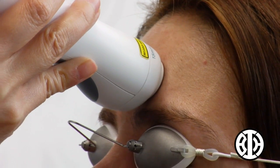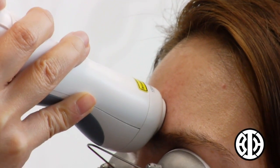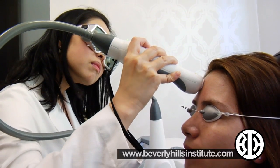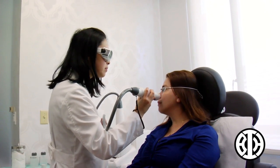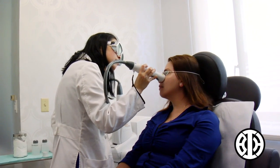I had wanted this procedure done for about 2 years after I gave birth to my baby, but I never actually had time to come and get it done. So I'm really happy that I can do it now. Dr. Kim was my surgeon when I got my nose done. So he sent an email saying that he's gonna get a new laser. So I got the email and I called right away. And they called me back and they asked me to come and try the laser.